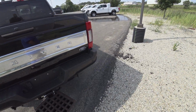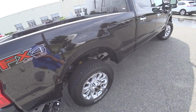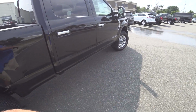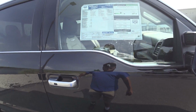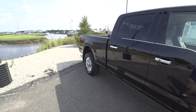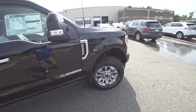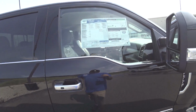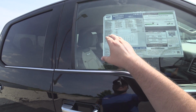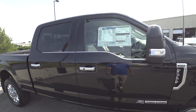I just reviewed an F-250 King Ranch with the Tremor pack. This is just a whole nother level. $89,710 as equipped. Like I said, it's a whole nother level. This is like the creme de la creme of heavy duty trucks. Wow, wow, wow.